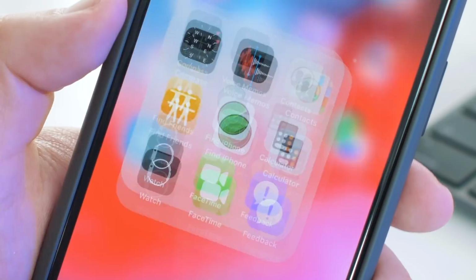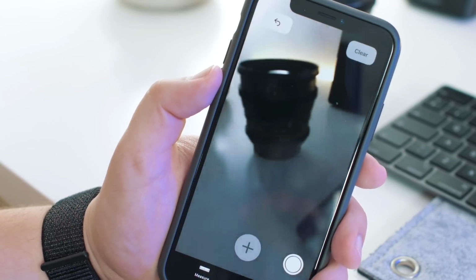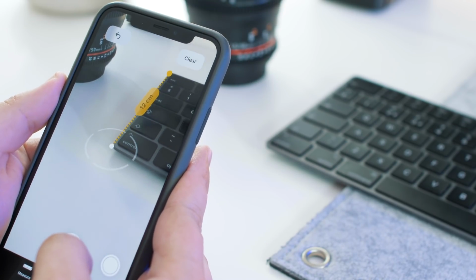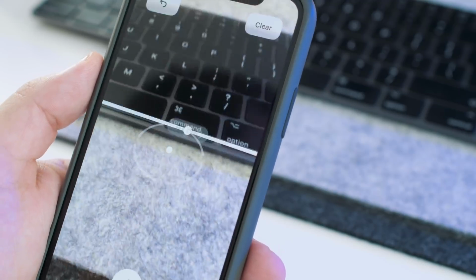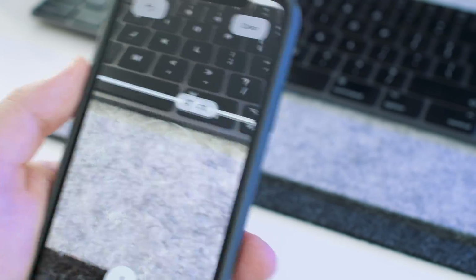Thanks to ARKit 2, iOS 12 includes Apple's new Measure app. It takes advantage of ARKit to let you measure objects, shapes and lines using the camera on your iPhone or iPad. There are similar apps already available inside the App Store, but now with iOS 12, Measure is baked right in. Apple has also moved the level here from the Compass app, which makes much more sense.